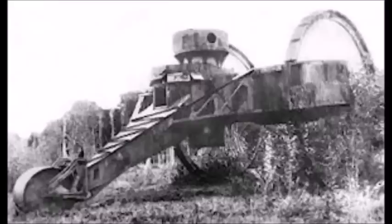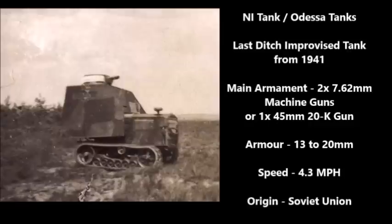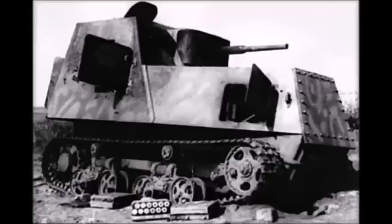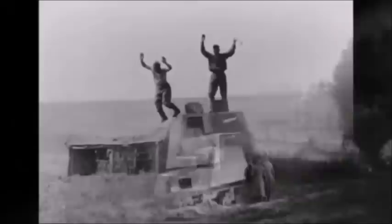The next tank on the list is the Soviet NI tank, also known as the Odessa tank. The NI tank was a series of improvised tanks. They weren't really improvised. They were designed by an actual Soviet arsenal as last-ditch tanks during the German invasion of Russia, also known as Operation Barbarossa in 1941. Only 69 of these tanks were built. The main problem with this tank, or this series of tanks, is that they never had a standard issue.